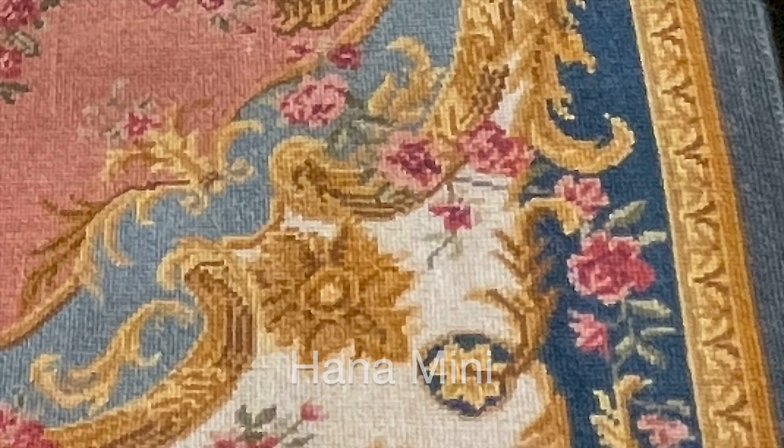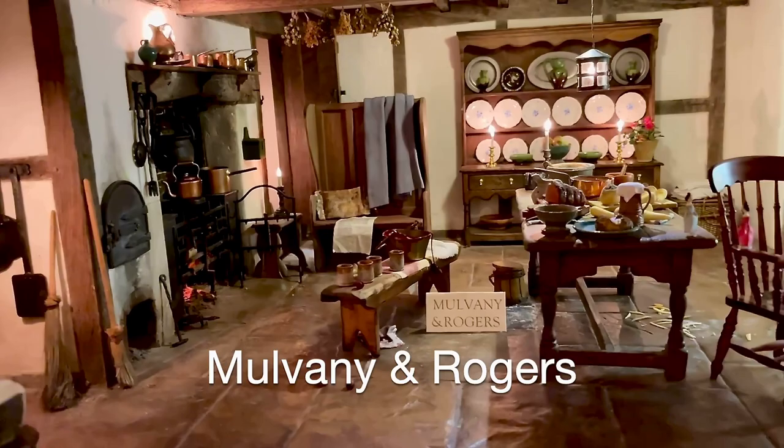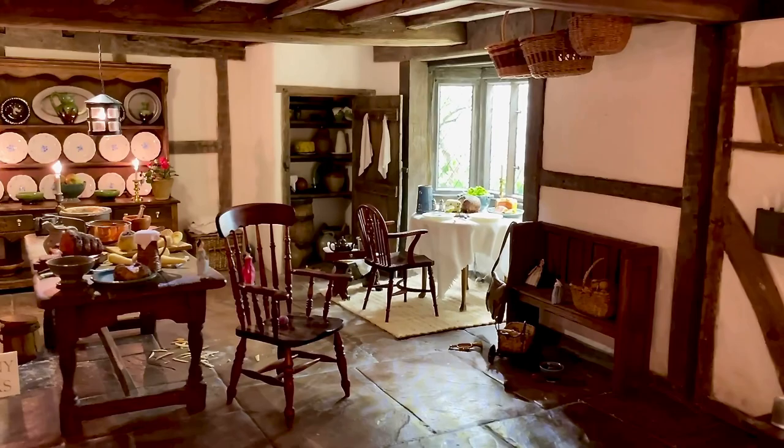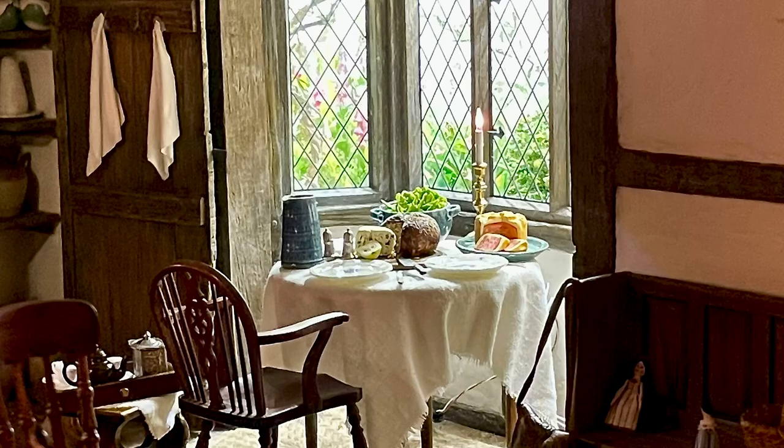And here's a little look at the late 18th century English country kitchen by Mulvaney and Rogers. It was inspired by childhood memories of maternal grandparents' Yorkshire dairy farm kitchen. And it's just wonderful as usual. Beautiful light shining through the bay window onto a table laid for a proper workman's tea.